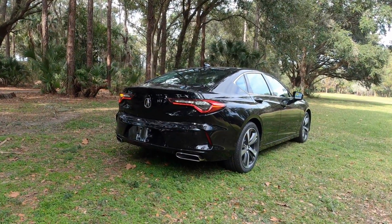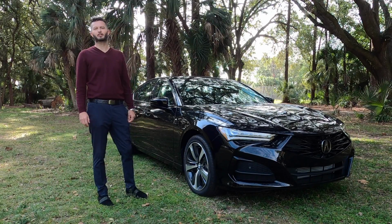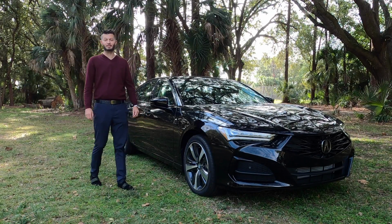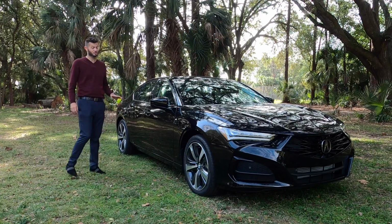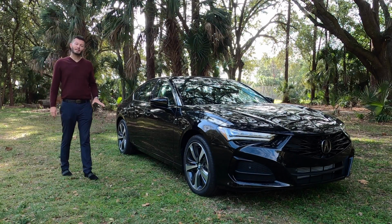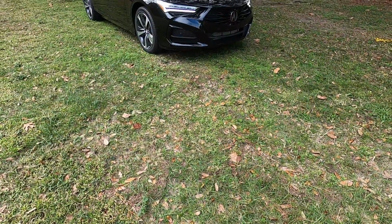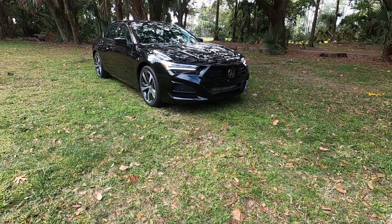You can option the Super Handling All-Wheel Drive, and comparable rivals like the Infiniti Q50, that's going to be a twin turbo V6. It's going to have 300 horsepower, so it's going to be pretty quick. BMW and Audi will also be a little bit faster on the 0 to 60s, but the price is going to be a little bit less when you go into Acura, even though they've increased the price.